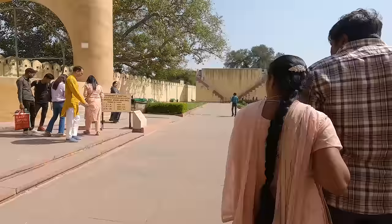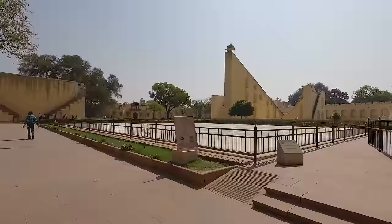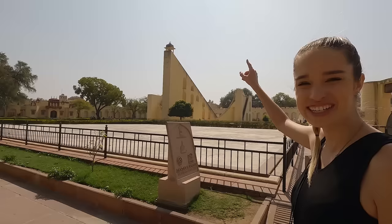And we've entered Jantar Mantar. Oh wow, look at that. How cool are these buildings? Gee whiz. And to think these actually tell you time and the planets' positions. I wouldn't even know the first thing about looking at these buildings. So I think we're going to look for a guide to explain what is happening here.